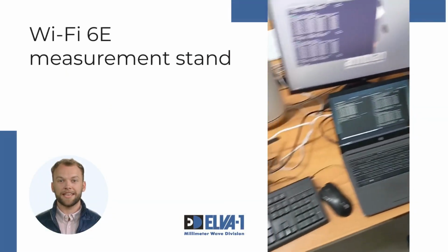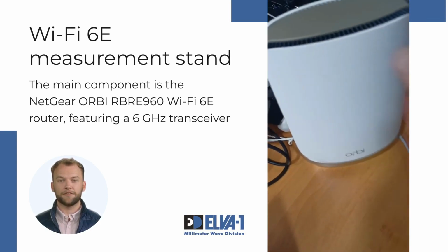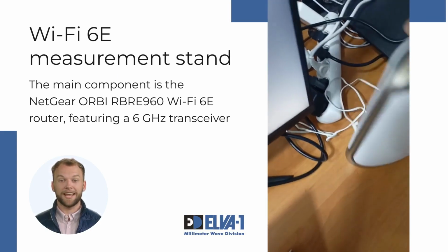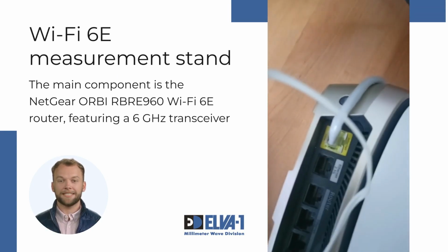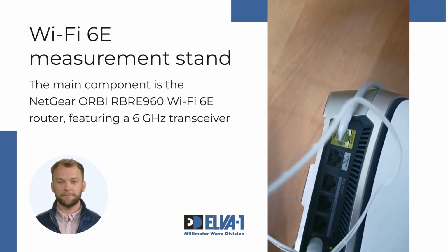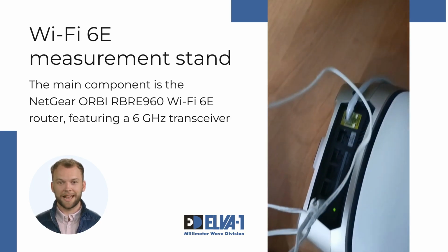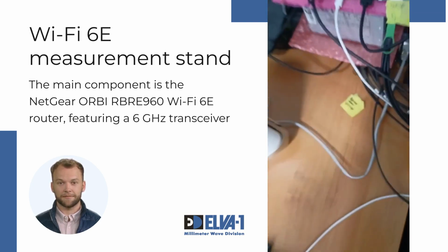This is a Wi-Fi 6E measurement stand. The equipment is currently arranged compactly for video capture. During the test, the equipment was dispersed within this room. The main component is the Netgear Wi-Fi router, featuring a 6 GHz transceiver. The router is equipped with 10 gigabit WAN and 2.5 gigabit LAN wired interfaces.